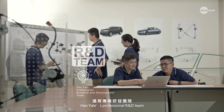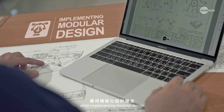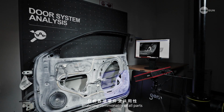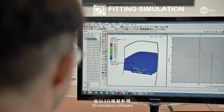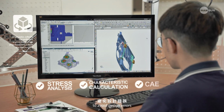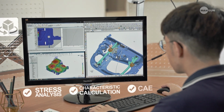Yale's professional R&D team is able to adapt to client needs while implementing modular design, analyzing commonality of all parts, and accelerates the development time. 3D simulation software is also used to run verification to avoid design errors while maintaining a stable and reliable quality.